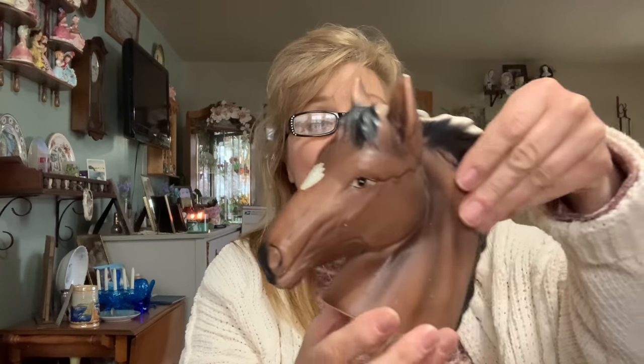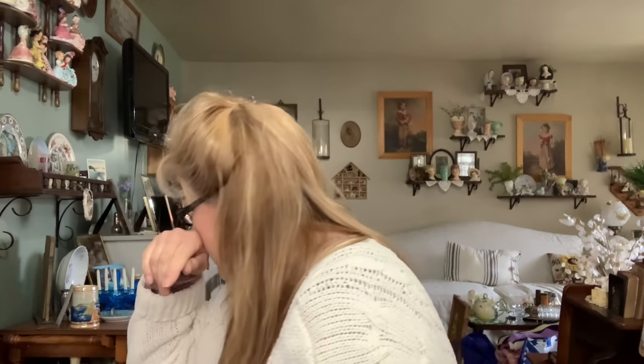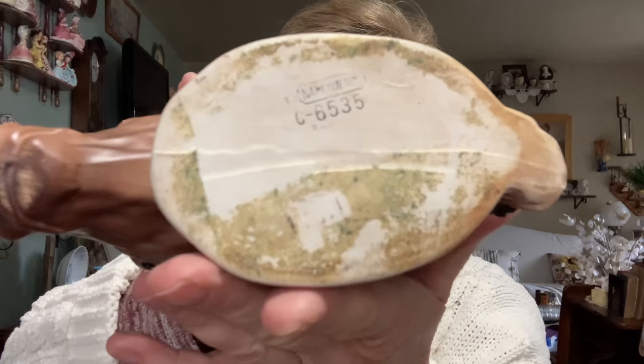Got this amazing horse planter. Oh my God, isn't he beautiful? Look at him. I love it. It's got such great detailing. What a beautiful planter, right? And it is, oh, beg my pardon. What does that say? Napcoware. It is Napcoware. He is awesome.